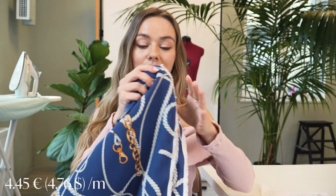I don't have any specific plans for the next fabric. I got it because the price was good, and also because it is viscose.